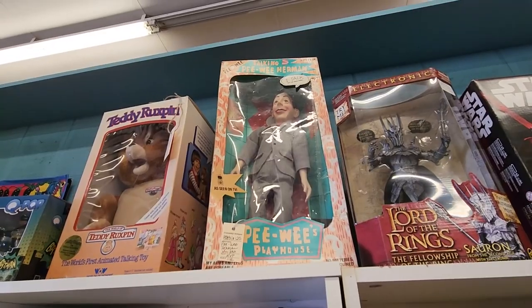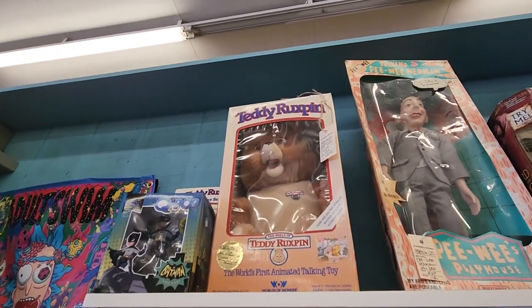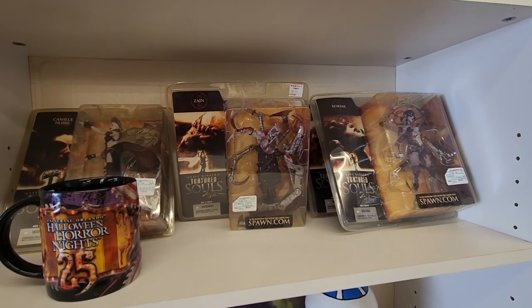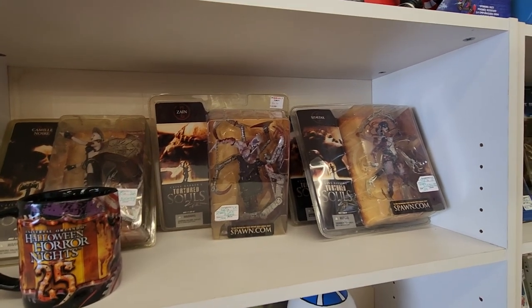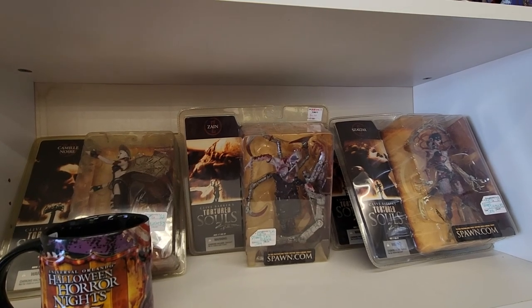And that old Pee-wee's going for $120. And right next to it is Teddy Ruxpin. He's going for 125, still in his box. And these are pretty cool. The old Tortured Souls collection from McFarlane. They're around 25 each. But when they're on KB Toys, they were just $4.99 on closeout.